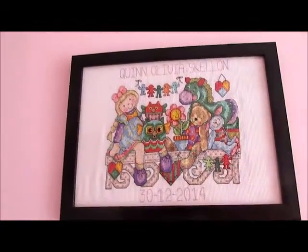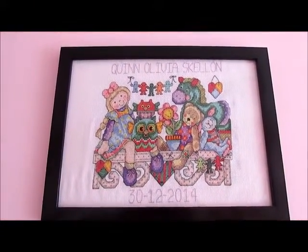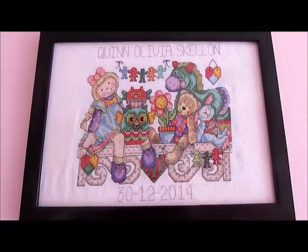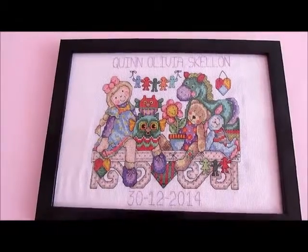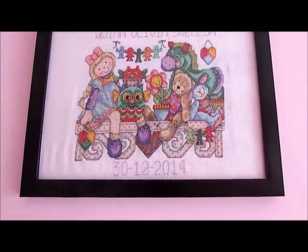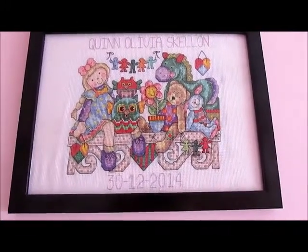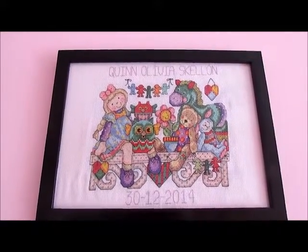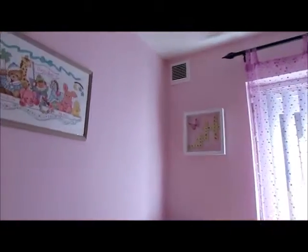But we've got on here, on the wall, we've got a little embroidery which was made again by one of my mother-in-law's friends. She does embroidery. She actually made one very similar to this for our wedding day that just said John and Claire Skellen and then the date that we got married, and I think it's just got two people riding a bike, but she made this one for Quinn when Quinn was born, which is lovely. And then it's actually a bit light in here actually. I'm just gonna pull the blinds a little bit so you can see a bit better.